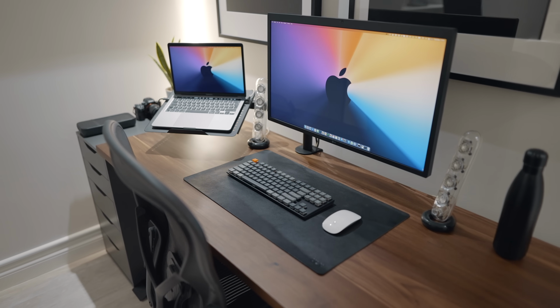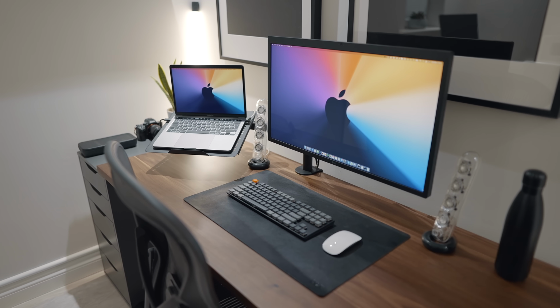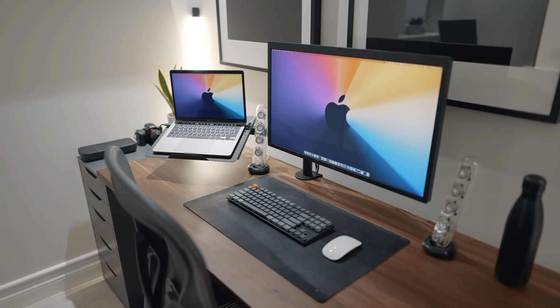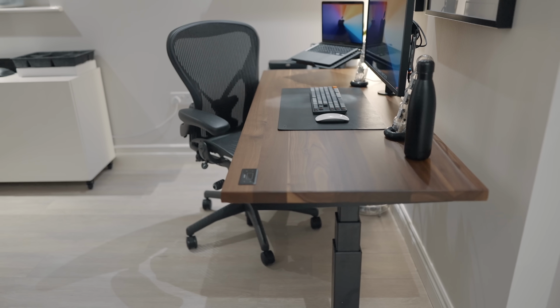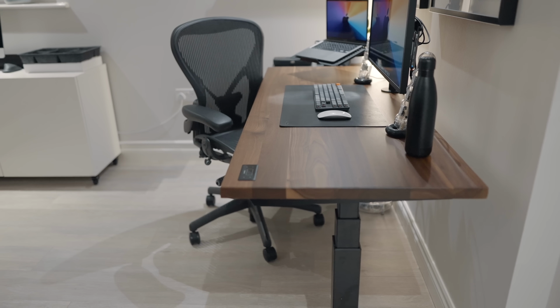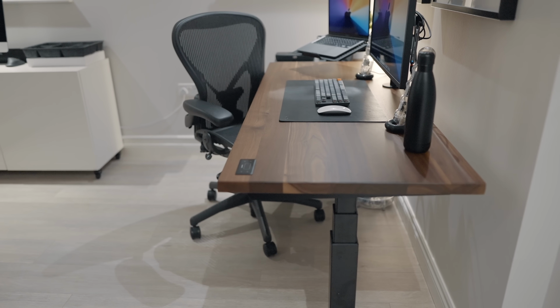I've been looking for a walnut standing desk for like a year and a half now, and there just weren't many options. But when I found the Ergonoffice one, I knew I had to have it. It looks fantastic. It works really well. The quality of it, the finish of it is incredible. And it just matches all of the other walnut pieces that I have.